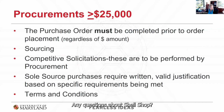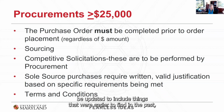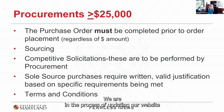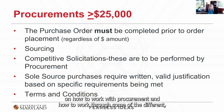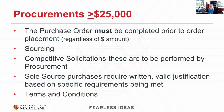Any questions about Shell Shop? Not so much about Shell Shop, but I did get a question from someone. Will the procurement website be updated to include things that were easier to find in the past, like our list of master contracts and how-tos on various aspects of procurement? We are in the process of updating our website, and one of those is creating some guidance for campus on how to work with procurement and how to work through some of the things that I'm talking with you about today, and providing better guidance for campus in general.